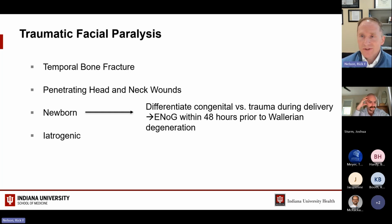You'd want to do it within 2 days because you could differentiate between a nerve that's otherwise normal and has not undergone degeneration from a trauma, compared to one that would be no response at all, which would be a congenital defect. So you'd want to do the ENoG within 2 days prior to Wallerian degeneration. So this is kind of opposite of what we do with acute facial paralysis.